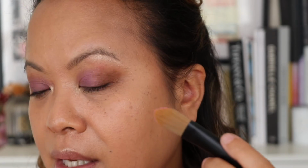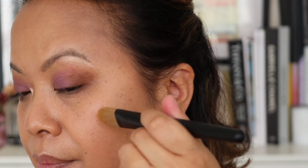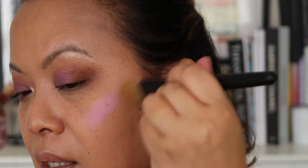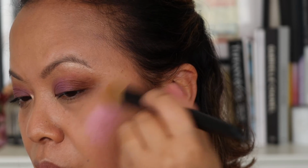So we'll start off with this. Okay, so here we go. I've got the cream product here, and I'm going to put it a bit higher on my cheeks to kind of lift the look up a bit more. And you can see how it's already quite strong. I'll do it on the other side as well.